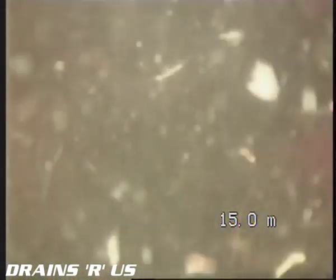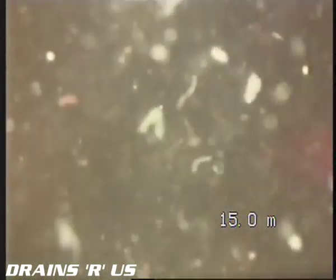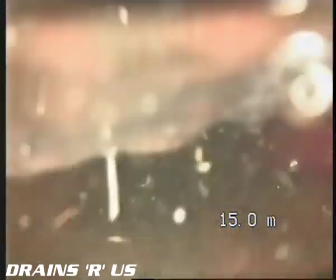That's what it looks like when you put a camera down a blocked drain. You can see all that floating debris, tree roots, grease, pulverized toilet paper. There it goes. So you can't really put a camera down a blocked drain, not if you want to see anything anyway. So now I'll push that down.